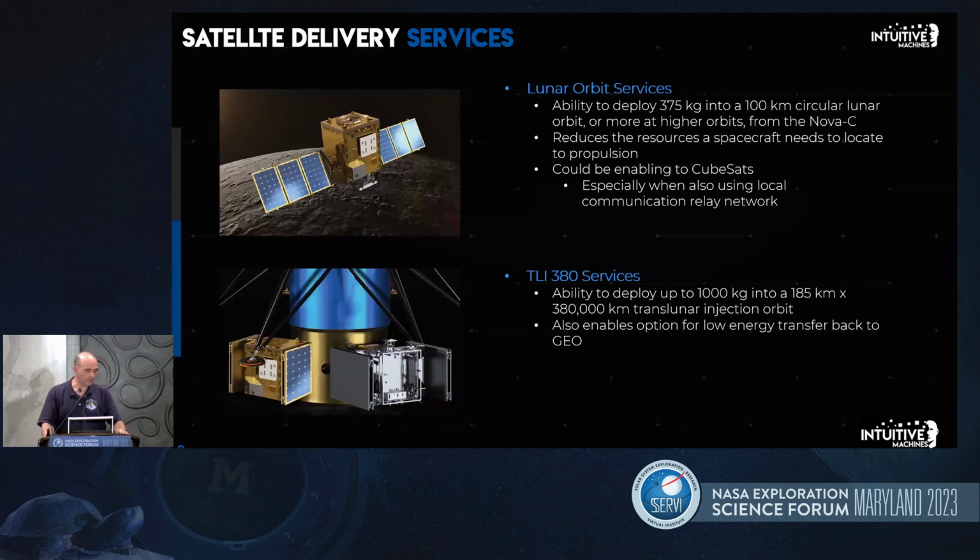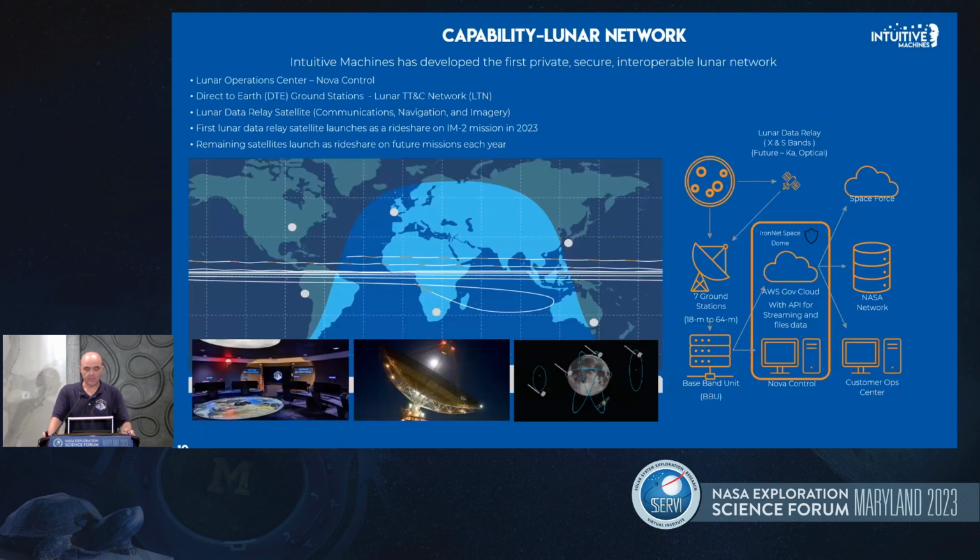Satellite delivery service: whilst doing delivery to the lunar surface, we have the ability to drop off orbiters of different scales in different locations. We can drop fairly large payloads off in a TLI type or translunar injection orbit, but also we can drop smaller orbiters up to about just under 400 kilograms into a 100-kilometer circular orbit. In addition to that, we're putting up our own communication network. Starting with our second mission onwards, we'll be dropping off a satellite en route and gradually building up our own ComNav capability using Earth ground stations dotted around the world.